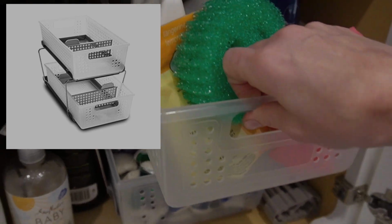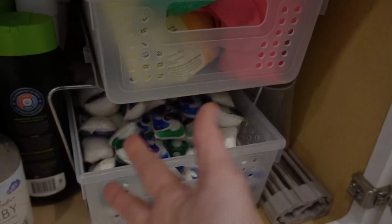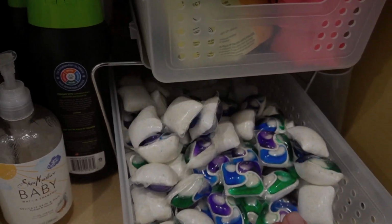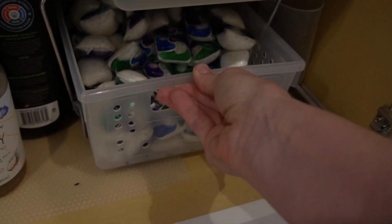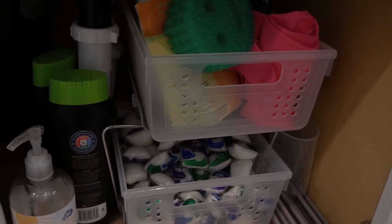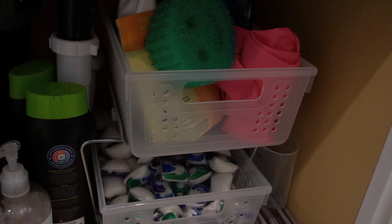Heading down here, I'm going to show you some of this area too. So this I got from Amazon. It slides in, it slides out, it's plastic. I like that because obviously it's with all the soap dispensers and, you know, the gook. And then I put all of my dishwasher tabs right in here. I've been thinking about switching this out to the clear acrylic ones. I'm on the fence about it. I have some extra ones, so I don't want to show those yet. I'll do that for the bathroom organization.